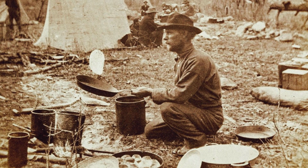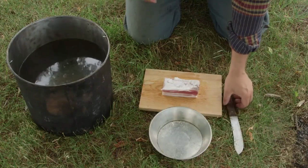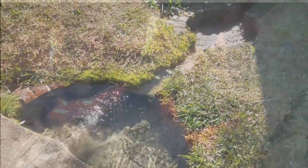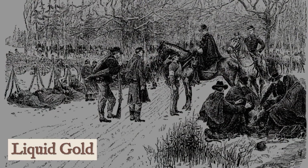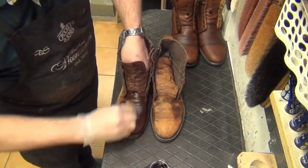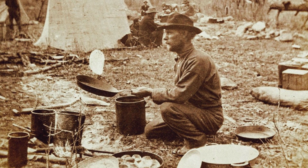Salt pork came next, fatty, streaked with brine, and tough as saddle leather when first pulled from the barrel. The smell alone could turn a new recruit's stomach, but it was a lifeline. Soldiers soaked it overnight in a tin cup or, if they were lucky, a running stream, anything to draw out the salt. Then it went straight into the pan, spitting and popping over the fire. The grease it left behind was liquid gold, saved for frying hardtack or beans, and sometimes even rubbed into boots to keep out the damp. On a cold morning, the scent of frying pork meant hope, at least for a few minutes.